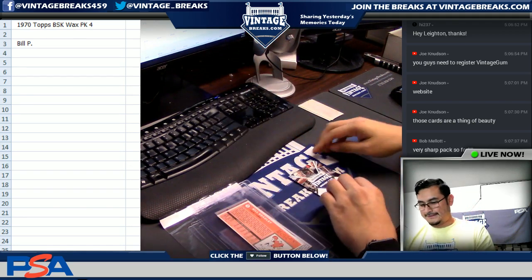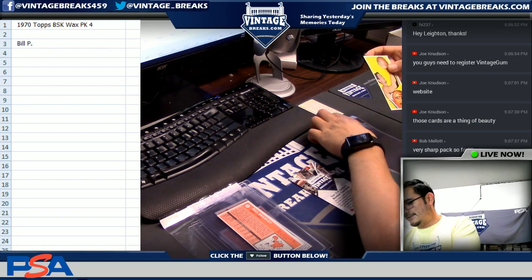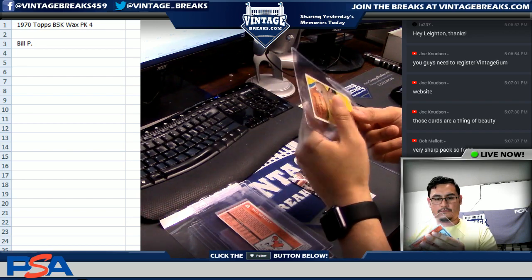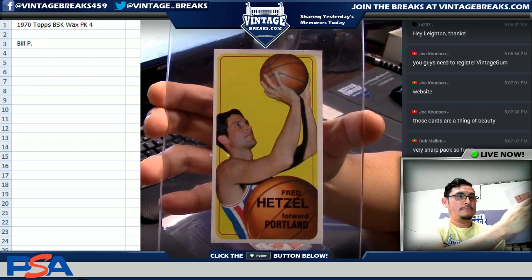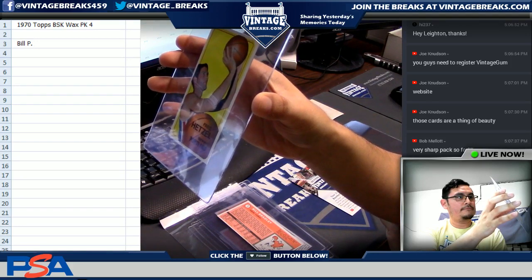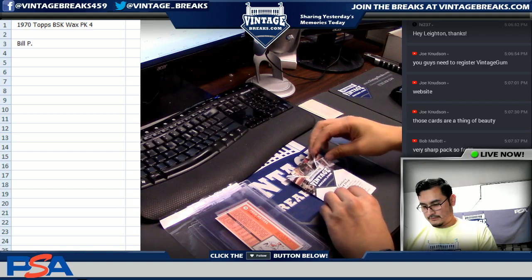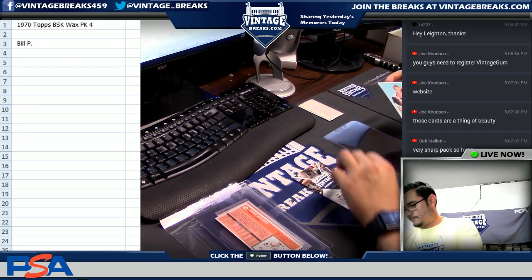Hey, Joe. How are you? Next up. Fred Hetzel. Portland. Very well centered. Just looks to be a little bit of staining on the top border. Not sure if that's wax or what the deal is with that, but gorgeous card. Bob Weiss.